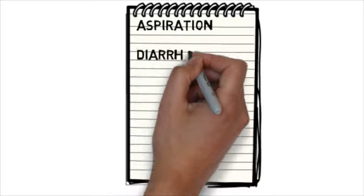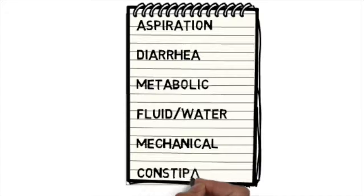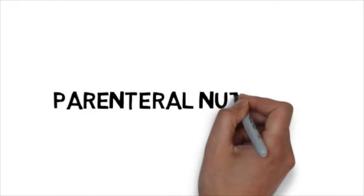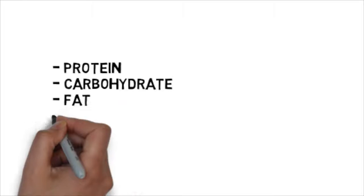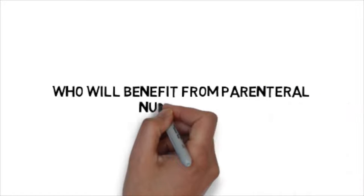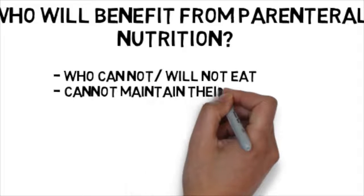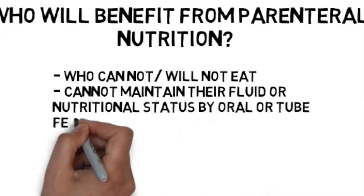Complications of enteral nutrition. Aspiration, diarrhea, metabolic effects such as hyperglycemia, fluid or water, for instance tube clogging, mechanical, and constipation. Parenteral nutrition. It is an intravenous administration of nutrition which may include protein, carbohydrate, fat, minerals, and electrolytes, vitamins, and other trace elements. Who will benefit from parenteral nutrition? Anyone who cannot or will not eat or cannot maintain their fluid or nutritional status by oral or tube feeding.